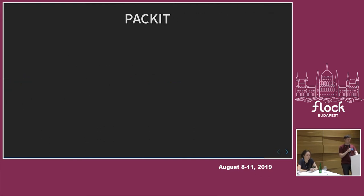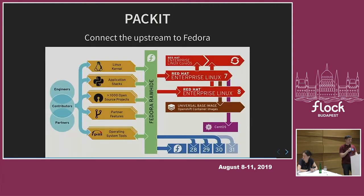So the packet, Tomasz has had his talk. Just so you put a quick picture in here about connecting the upstream to Fedora. This is kind of a Red Hat view on where Fedora Rawhide is. And you can see a lot of things really happen, right? A lot of things go into Rawhide. You have different groups of people, you have the kernel, you have application stacks, open source projects, partners of Red Hat and other companies contributing. You have operating system tools. There's lots of things going into Rawhide.